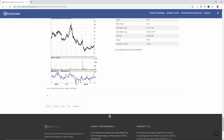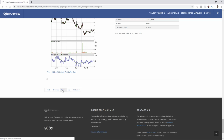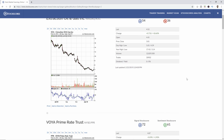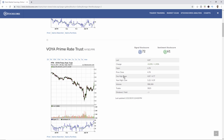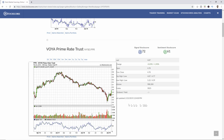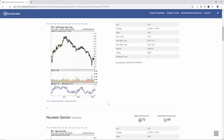We'll look at one more page here and then we will call it and go on to the trade of the week. Just take a look at this Voya Prime Rate Trust, probably a pretty conservative vehicle. I just switched it to a 3-year weekly chart. You can see it just was oversold and now it's coming back to resistance. That's actually not what we want. It'll probably stall there and move back lower, so we'll pass on that one.